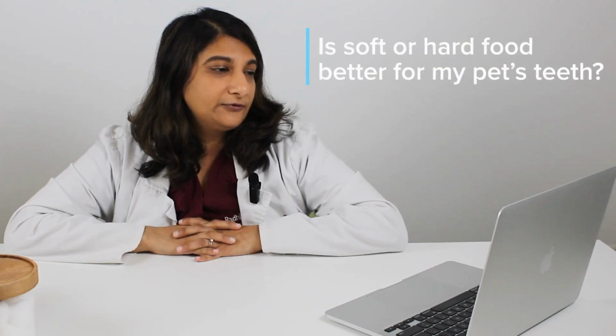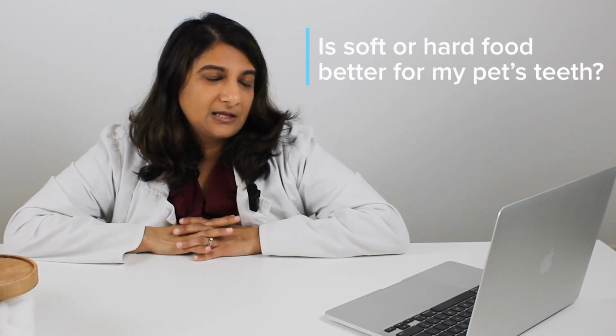Is soft or hard food better for my pet's teeth? So in the past, it was thought that hard food was better for a pet's teeth. Now we know that it's mostly a combination of genetics and dental hygiene that determines how quickly pets build up tartar on their teeth. I recommend feeding dogs a mix of wet and dry food, and I recommend feeding cats a mainly canned food diet to help maintain a healthy weight and to prevent urinary tract problems.